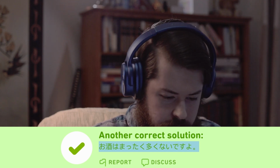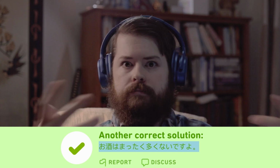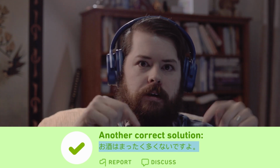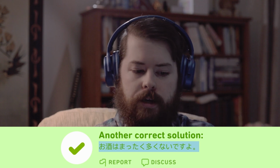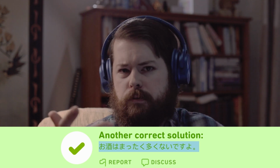Like, seems like there's not a lot of difference. But if you are a native speaker of Japanese or you're more advanced than I am in Japanese, let me know down in the comments what the difference is between what I typed, which is correct, and the other version down here, if there even is one.